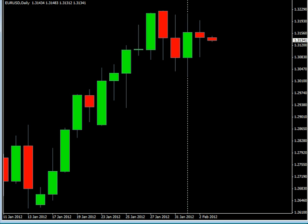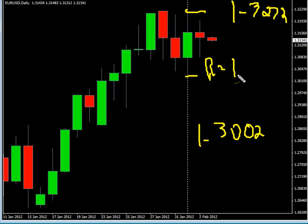Now the Euro USD pair, this pair created an inside bar as well, closed down, moving sideways. Look for it to potentially go as high as 132.72, possibly down to 130.32. Look for some resistance around 132.25, and look for some support around 130.25.